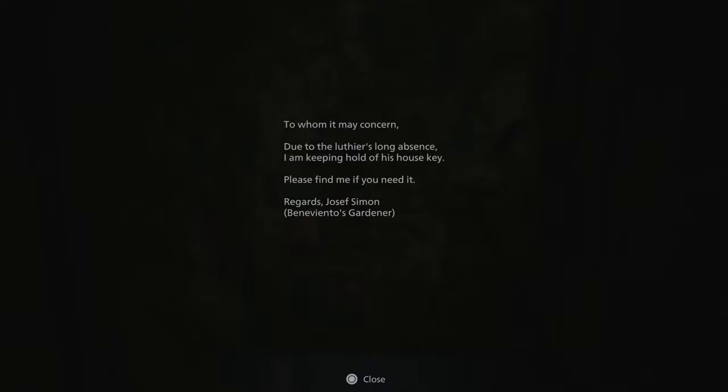To whom it may concern, due to Luthier's long absence, I'm keeping hold of his house key. Please find me if you need it. Regards, Yosef Simon, Beneviento's gardener.